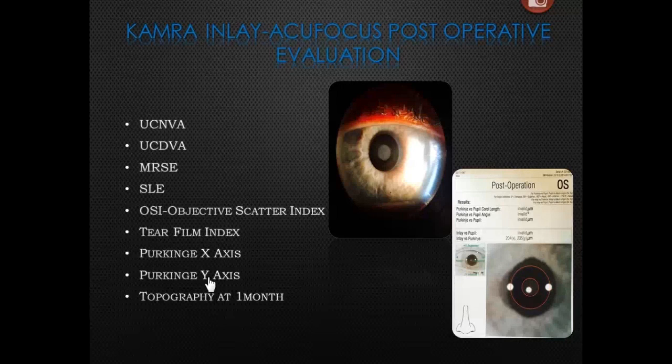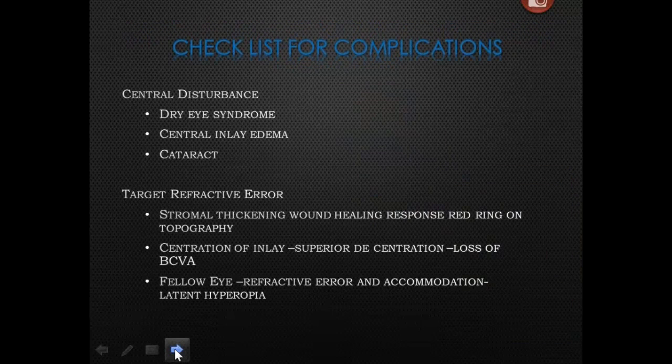tear film index. My centration, I really look at centration at the 1 week and at the 1 month, and I do topography at the 1 month, 3 month, looking for the red ring, blue ring, as well as any thicknesses and changes that are going on. I also do the ARC scan at the 1 month check, and I do that at their pre-op as well now. So again, here's your checklist for complications.